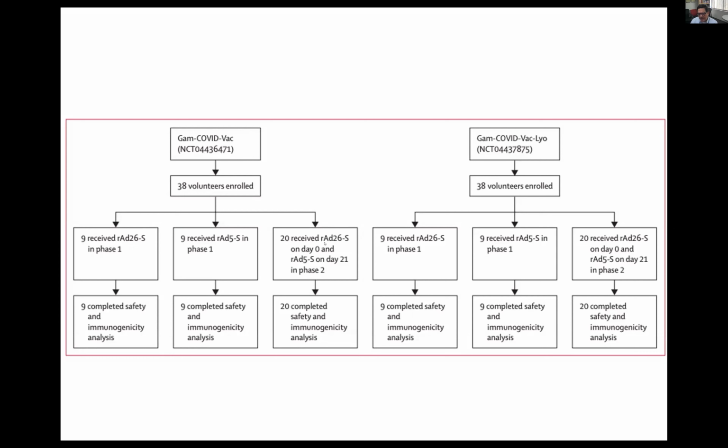And the idea is that in case the subject has immunity to adenovirus 26, natural immunity from previous infection, you're giving the S protein with a different adenovirus the second time around, with the hope of producing a better response. And very similar for the lyophilized vaccine: 26, 5 by itself, or the combination, which is what they actually plan to do on the large scale. And then they followed these patients and evaluated the immune response, safety, and immunogenicity.